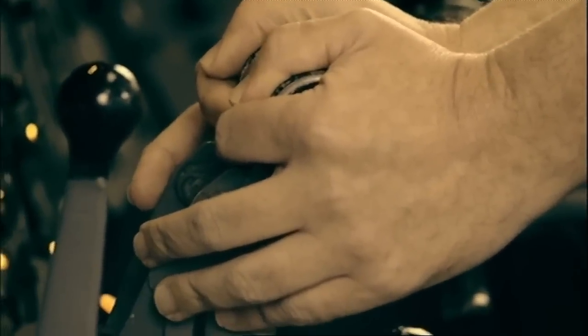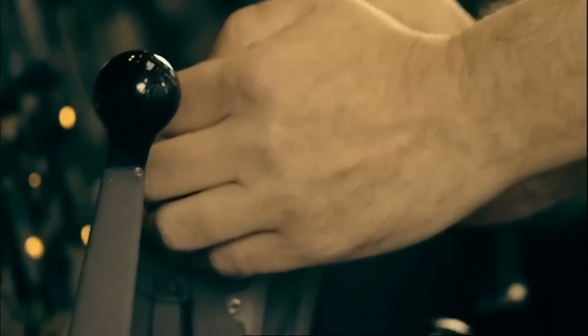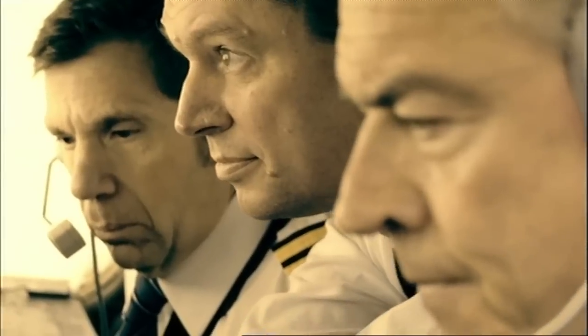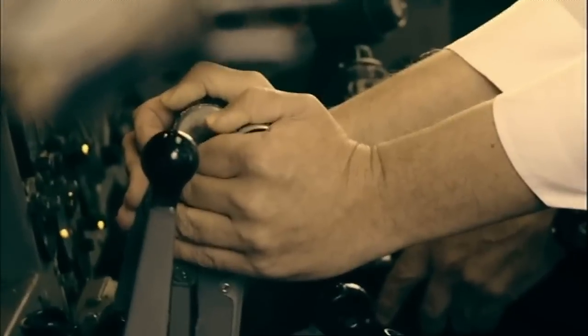Easy. Now some right. Bit more. It takes pinpoint accuracy and every ounce of concentration. Okay, now some right. Gradually, they bring the plane back under control. The question is, can they land?